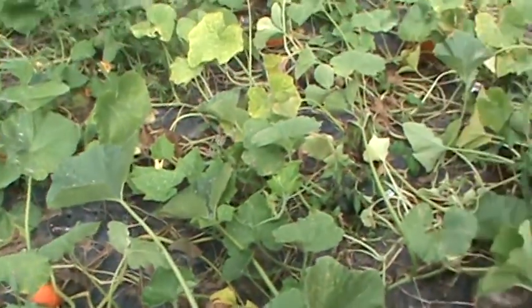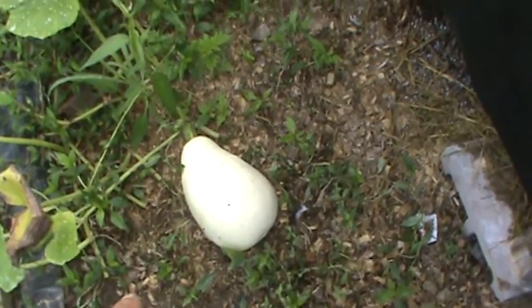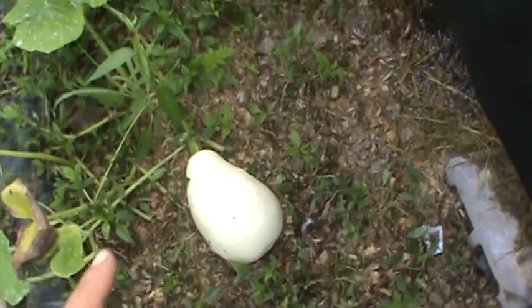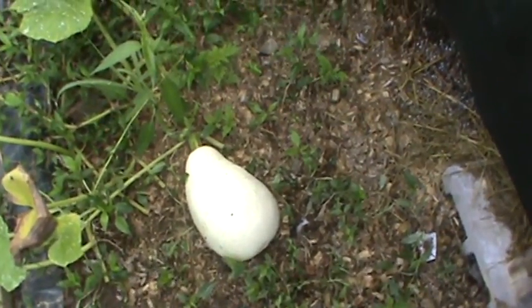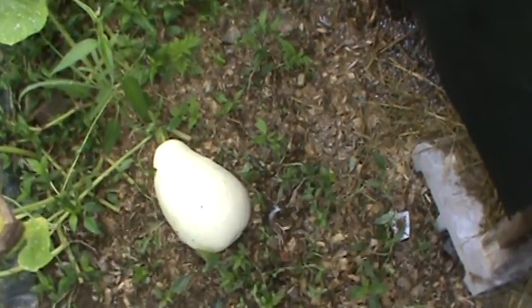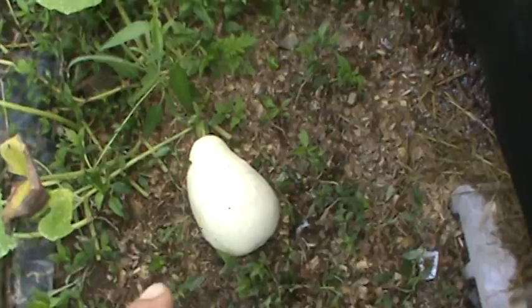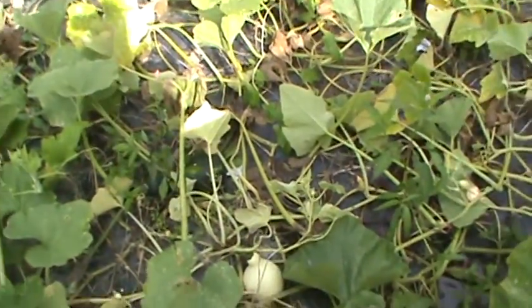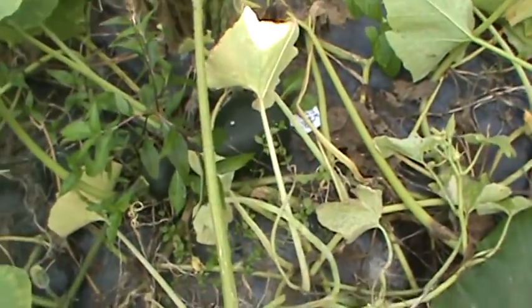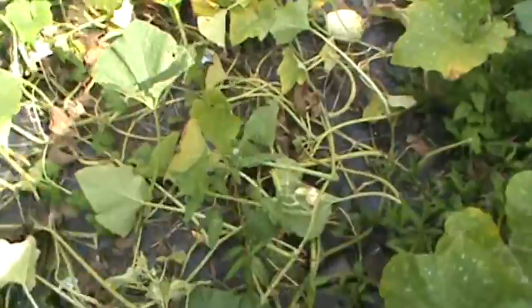A couple of new varieties that I'm trying this year, that I haven't eaten yet. This one is called Tennessee Sweet Potato, and they'll get to be 10-12 pounds. But I haven't picked one of those yet and tried them, so I'll have to let you know about that. That little green one right there is called Greek Sweet. I've grown that before. They're pretty good. They're not bad.